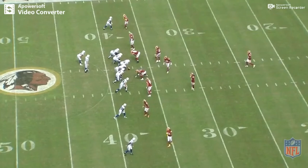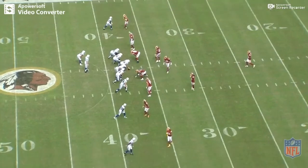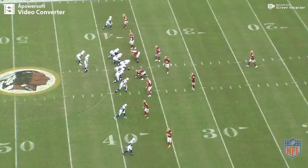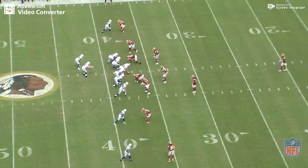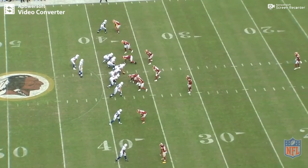And here's another play. This is a 3rd down, and this is what I was saying about how they blitz pretty much every 3rd down. But what I just wanted to point out was up here, they actually left T.Y. Hilton one-on-one, all alone, and they blitzed their linebackers. So deep and the middle of the field is wide open.